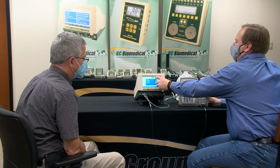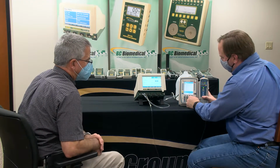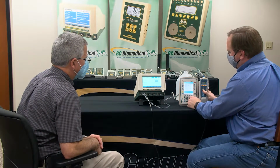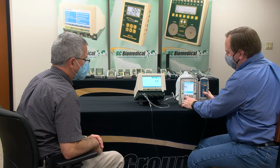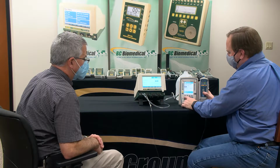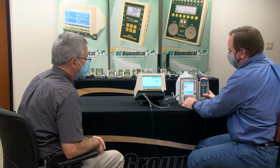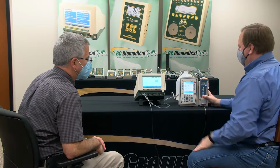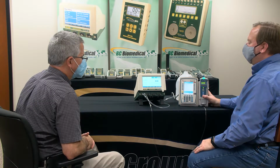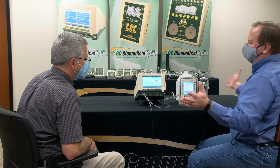So that's all our configuration, we start the test. And now I go over here, let's say primary infusion, let's just do 10 milliliters. There it is. Okay, and then we'll hit start. Now, 600 milliliters per hour. It's ready. Oh, it detected the pressure. It started the test. Boom, 4 seconds.